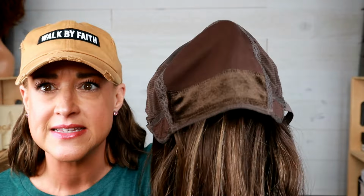Now the packaging that these come in, their storage that they come with, is absolutely stunning, the best I've seen, but I want to show you inside the cap before I show that to you. So you really do want to stick around and see that packaging. I was shocked, it is really good. But this is the inside of the cap.